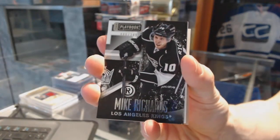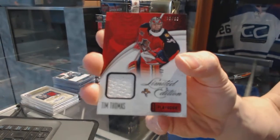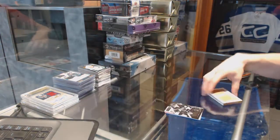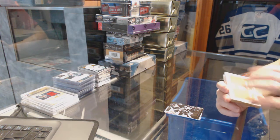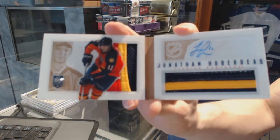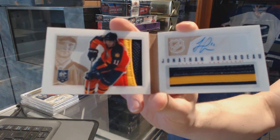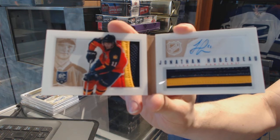We've got a base card, numbered 249, for the LA Kings, Mike Richards. We've got a limited edition jersey, number 99, for the Florida Panthers, Tim Thomas. And we've got a rookie dual jersey prime and auto booklet, number 21 of 25, for the Florida Panthers, Jonathan Huberdeau.